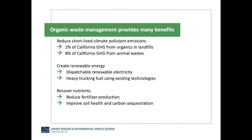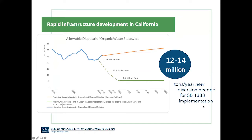nutrients as well. So in California, we have this Senate Bill 1383, that's the short-lived climate pollutant bill, that has set a cap on the amount of organic waste that Californians can send to landfill. So there was a 2020 target, and then the main target starts in 2025, and it's set as 25% of a 2014 baseline. So there's a hard cap on the amount of organic waste that we want to allow ourselves to send to the landfill.